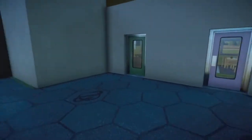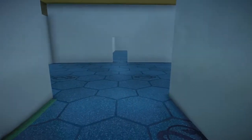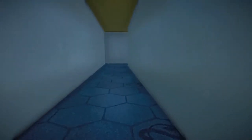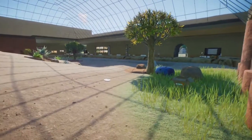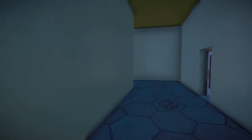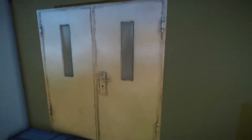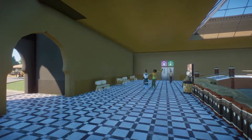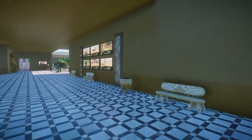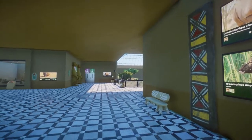you have the backstage area, again, not doing too much with that. Into the warthogs. Hello. Nice. And then around back into the aardvarks. So yeah, not much. Kind of reminds me of the backrooms. But yeah, might need to put some more there. And then over here, just some information panels on the animals that are going to be just outside.